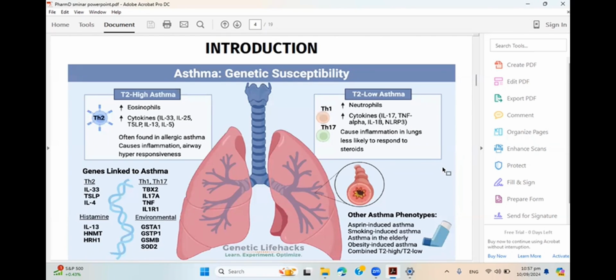First of all, one of the major causes of asthma is genetic susceptibility. And according to genetic susceptibility, there are two types of asthma, the T2 high asthma and T2 low asthma. In T2 high asthma, the gene that is responsible for it is the Th2. And in this type, eosinophils will be increased, and other cytokines like interleukin 33, 25, 13, 5, and others. This type will cause airway inflammation and hyperresponsiveness, and the type of inflammation will be allergic inflammation. That's why it's called T2 high asthma. Type 2 inflammations are the allergic inflammations.